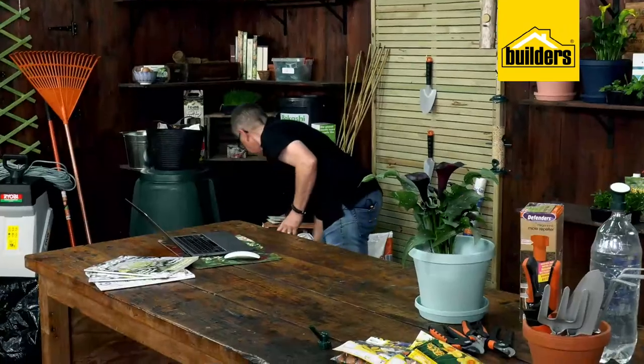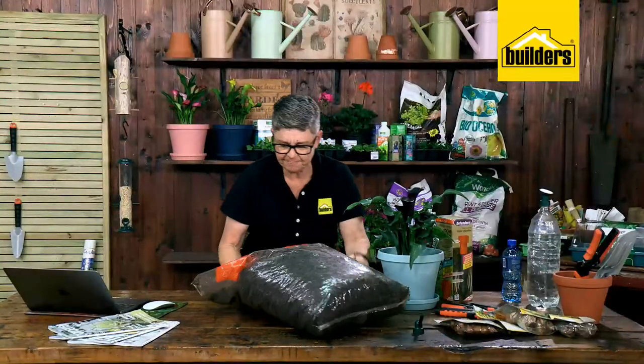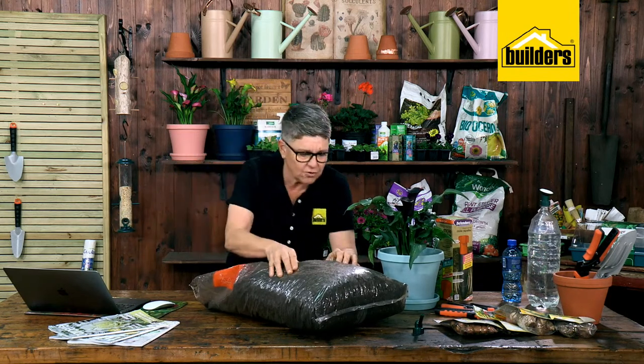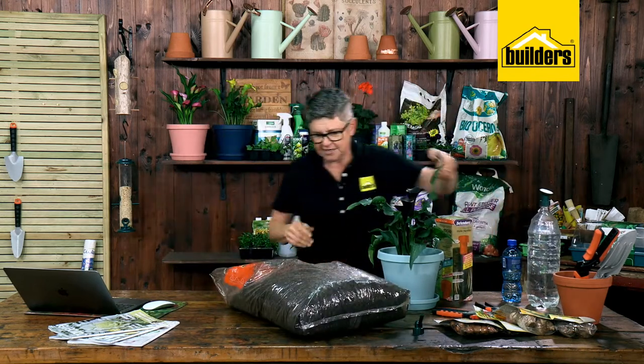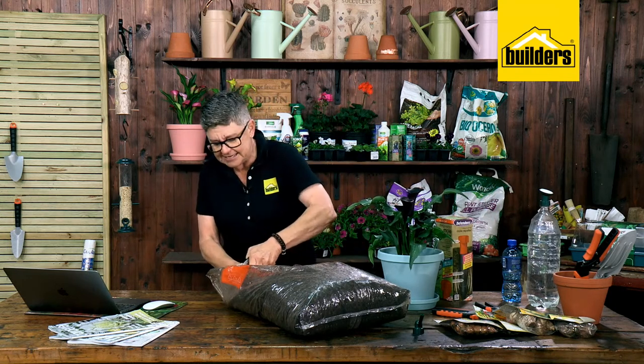Landscaping bark. I actually think we've got some here. Here we go. Decorative bark. This is it. Okay. So this is basically when they sieve the bark, all right, you end up with these chunks. Let me open this up so I can actually show you what it looks like. And this is fantastic for those plants that are acid loving.